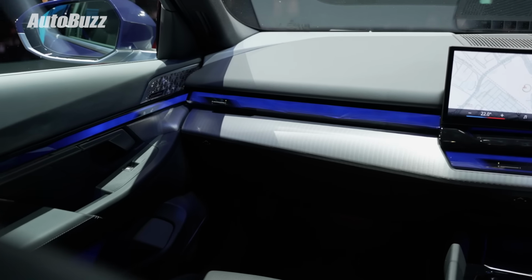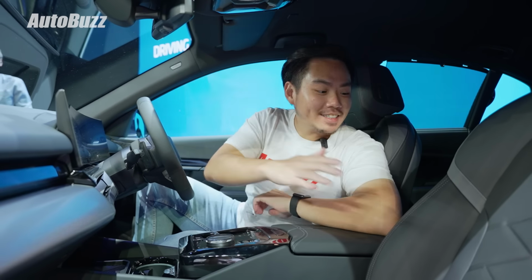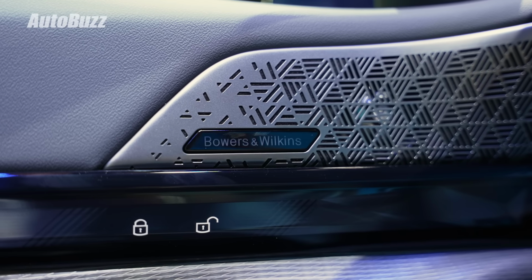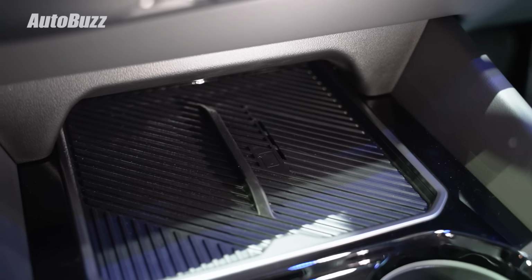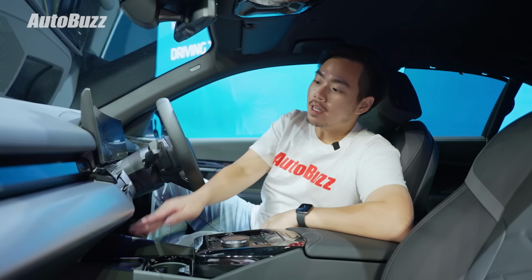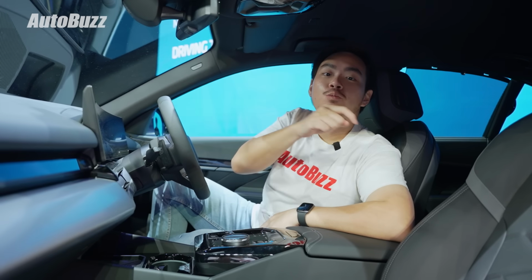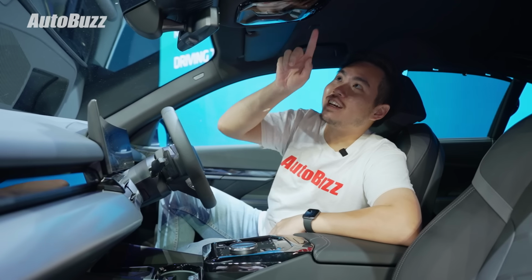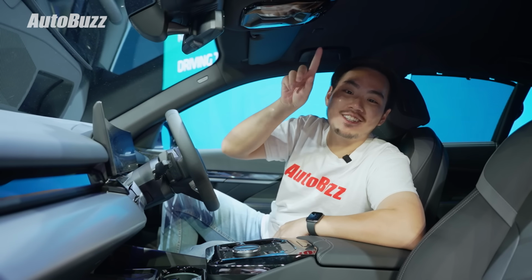As for your other standard equipment, you get this nice genuine merino leather upholstery, the 18-speaker Bowers & Wilkins sound system, the wireless charging pad down here in the center console, a 4-zone climate control system with a separate control panel for your rear passengers. Oh, and there's also a camera up here in case you want to take selfies in the car.